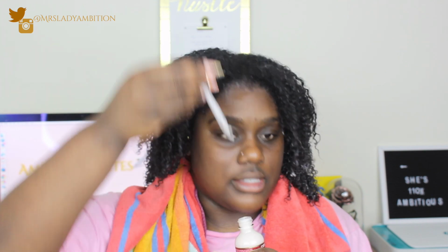Let's first use this thing. I'm just going to use this in the center. It's like my sore area, but I don't want to put it everywhere else because I don't know how it's going to react to my skin yet. You should always do that with new products, okay? Alright, let's put some of this oil on my hair. Ooh. I usually don't like oil, but this smells really nice.